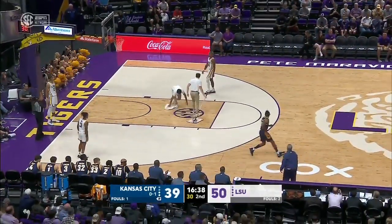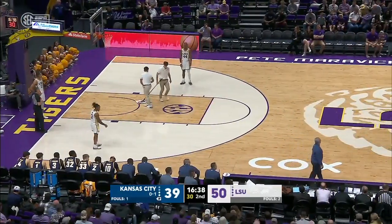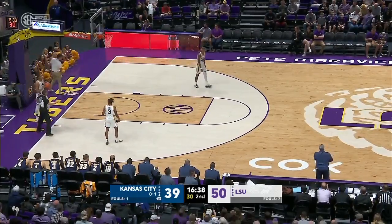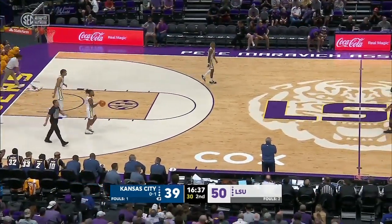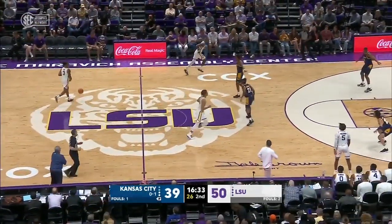Promise Idiaru looks a bit gimpy after he fell down. Down there flexing his knee. One half of the twin combination from Germany.